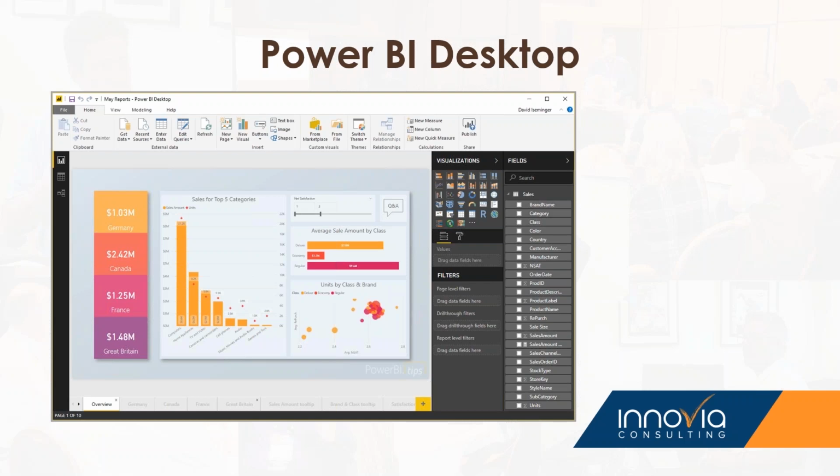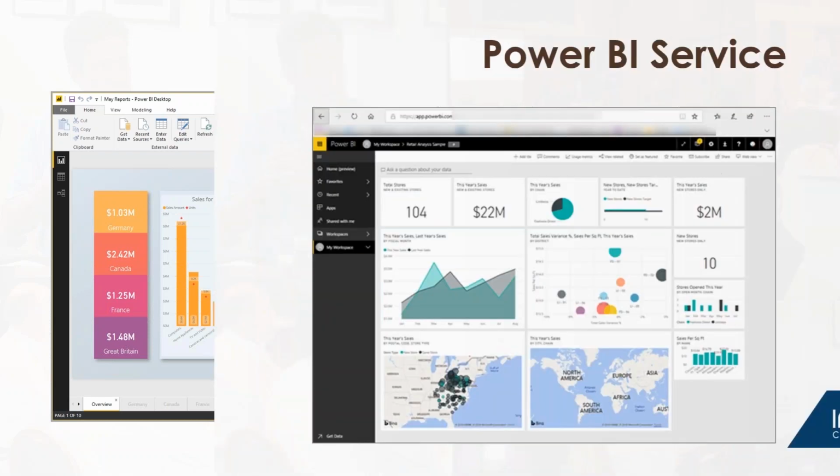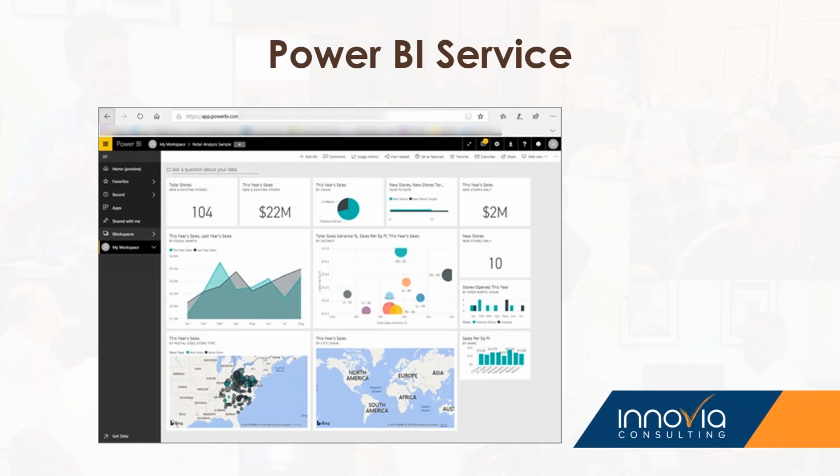the next one is, it's the most powerful tool for manipulating data, and it is the starting point for anything that, for the most part, you want to publish or share. And we are going to get into Power BI Desktop here in a second.